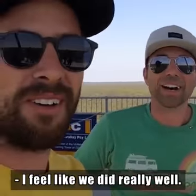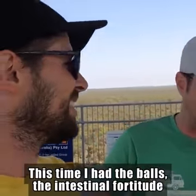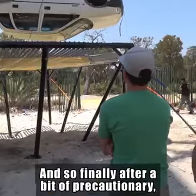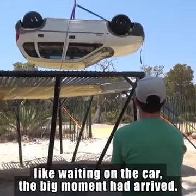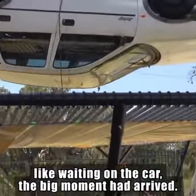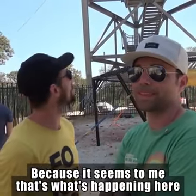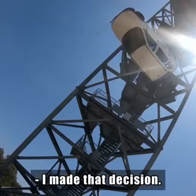I feel like we did really well. Oh, that felt good. This time I had the intestinal fortitude to look over the edge. And so finally, after a bit of precautionary lightweighting on the car, the big moment had arrived. Have you decided you're doing the car before the boat? Because it seems to be that's what's happening. Yeah, it's going up. I made that decision.